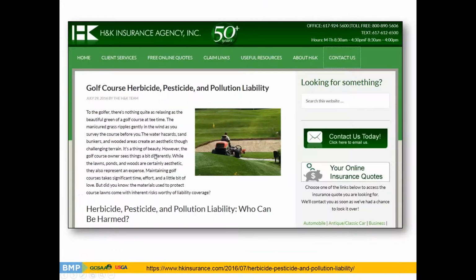One of the things I find quite interesting is that insurance companies are figuring this out too. This insurance agency here offers golf course herbicide, pesticide, and pollution liability. If the insurance folks are getting concerned about this, then we ought to be concerned as practitioners in the field as well.